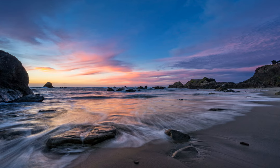Tip number 3 for seascape photography is to think about the mood you want for your photo and then capture the type of motion to suit that mood.